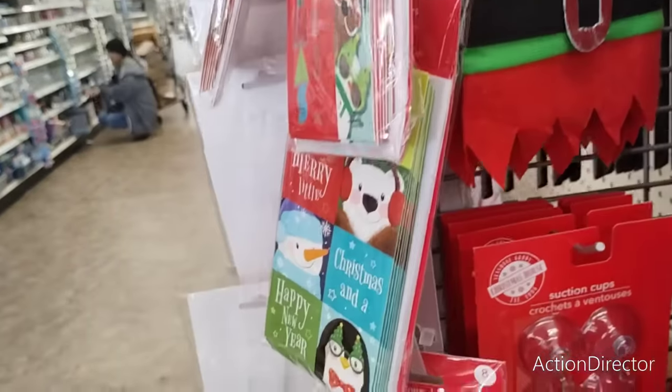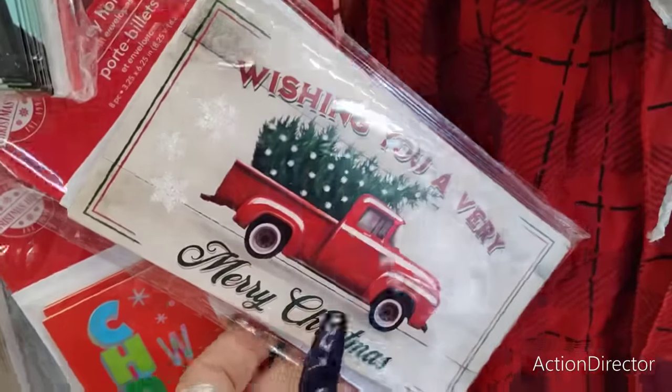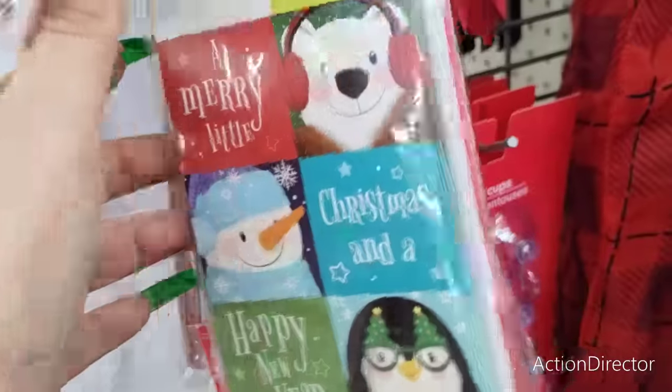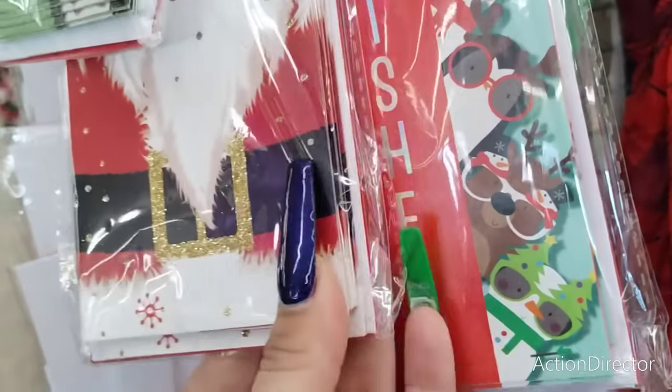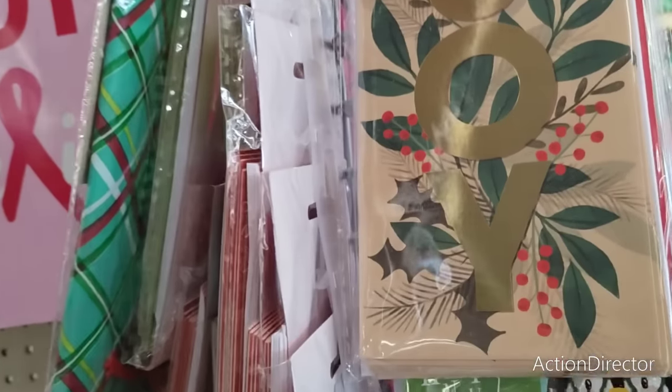Now, they also have these packs of cards. They're money holders. Wishing you a very Merry Christmas. You get 8. You also get the penguins, 8. These little guys, 8. So that's not a bad deal at all. Ooh, I like this one, the Santa. And then look at this one, says joy. That's nice.